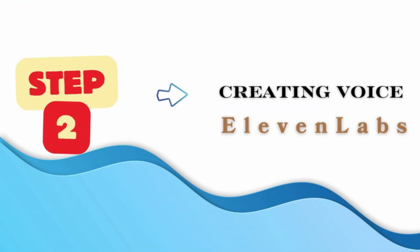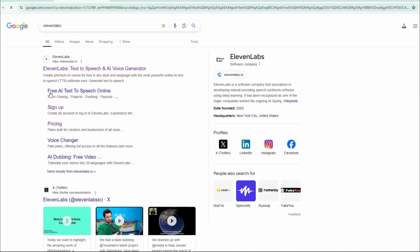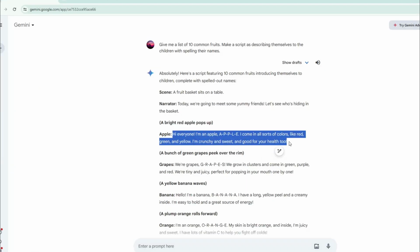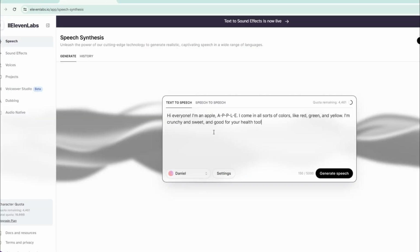Step 2. Creating voice. Go to ElevenLabs to generate voiceovers. ElevenLabs is a company that specializes in creating realistic-sounding artificial intelligence voices. Their software can be used to convert text into speech, with a variety of voices and emotions to choose from. ElevenLabs is a good option for content creators who want to add high-quality audio to their projects. All you have to do is copy the prompt that we get from Gemini AI, paste it in ElevenLabs, and click Generate Speech. Check the sound of the voice if it is suited to the character you want to show.